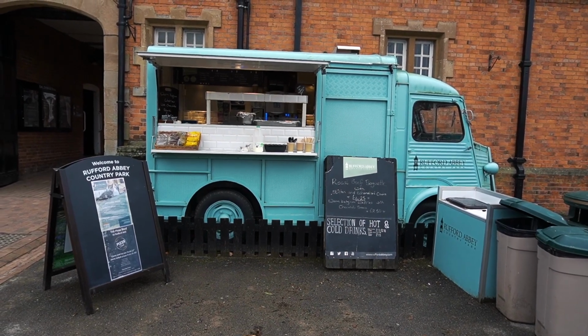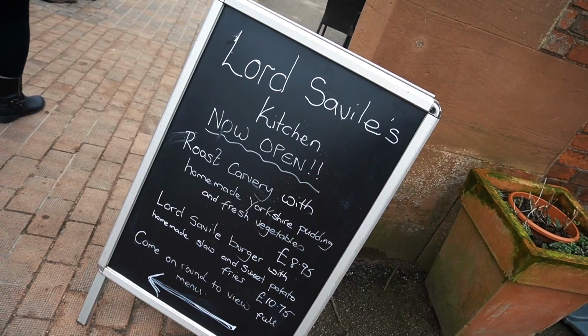So, all in all, Rufford Abbey Country Park is a great day out for the family. Kids love it. There's just so much to do. A lot of people have picnics, but you don't need a picnic because there's just so many places to get food. There's even a carvery.